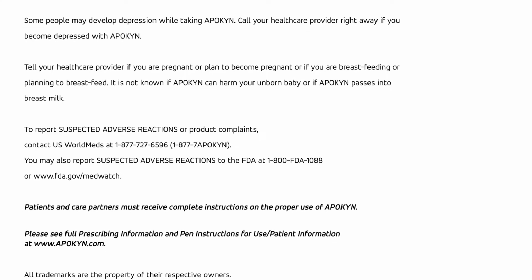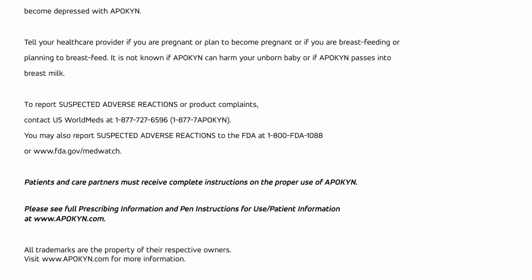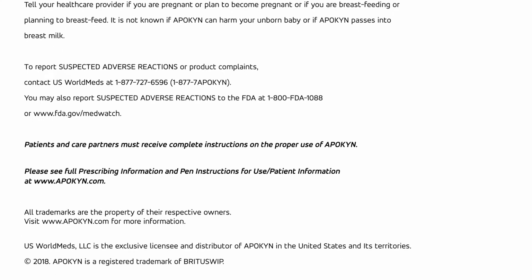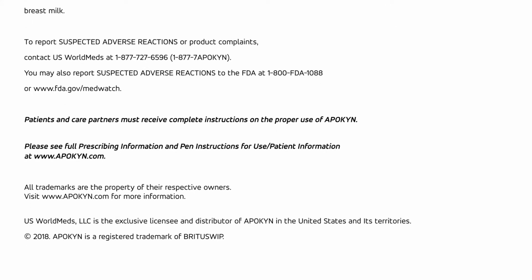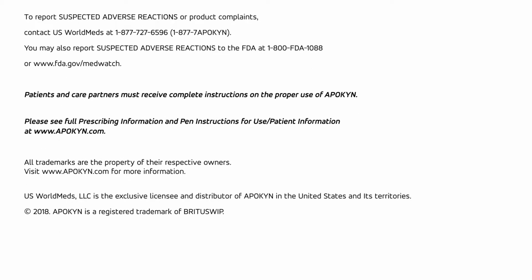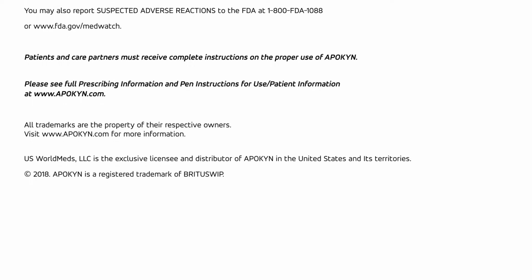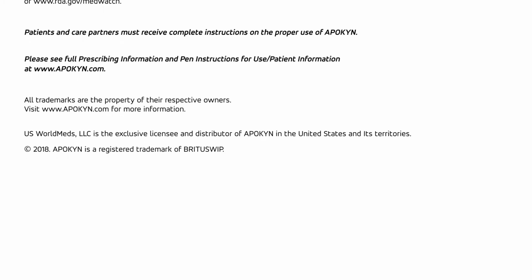To report suspected adverse reactions or product complaints, contact US WorldMeds at 1-877-727-6596, 1-877-7-APOKYN. You may also report suspected adverse reactions to the FDA at 1-800-FDA-1088 or www.fda.gov/medwatch. Patients and care partners must receive complete instructions on the proper use of APOKYN. Please see full prescribing information and pen instructions for use, patient information at www.apokyn.com.